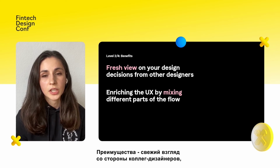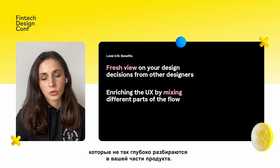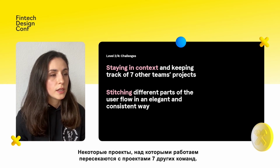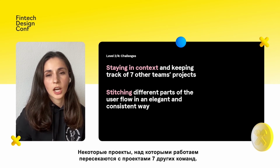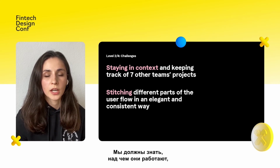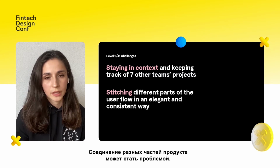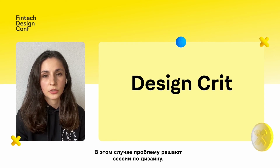And the benefits are the fresh view on your designs from your colleagues who are not that deep in your problem space, as well as enriching the user experience by mixing different parts of the flow. Some challenges that we have here are staying in context of 7 other teams' projects. This could be tough. You need to know what they are working on and also what the progress is on each of the projects. Stitching different parts together could also become a challenge. So something that helps us here is a design crit session.